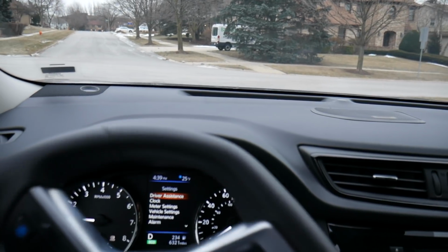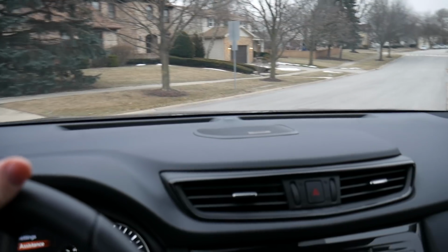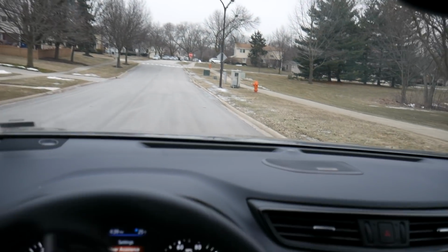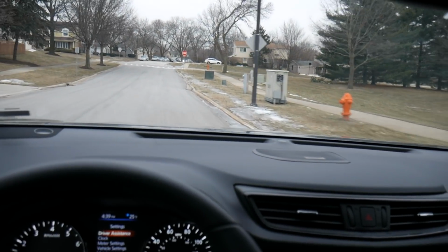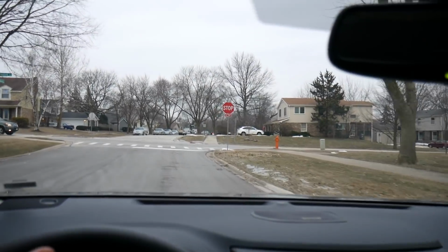Alright, so that's a lot of specs and numbers. Let's talk about what it's actually like to drive this car in the real world. Now, I was lucky enough to have the Rogue for almost an entire week, so I got to put a lot of miles on this thing. And what I was most impressed with was the handling.